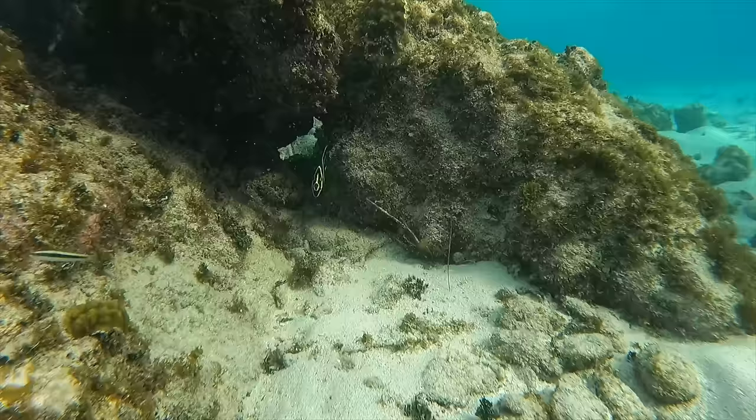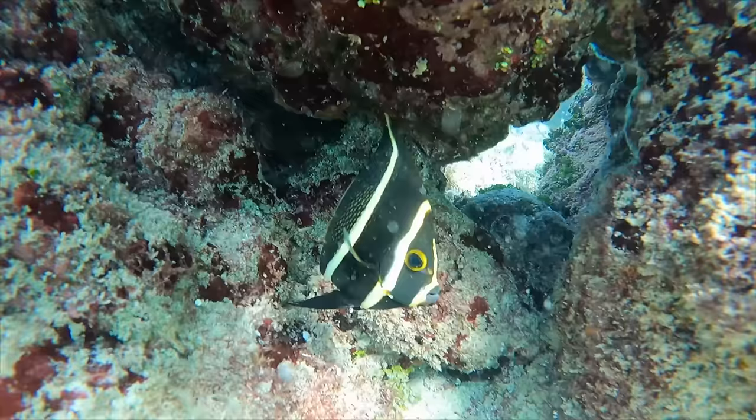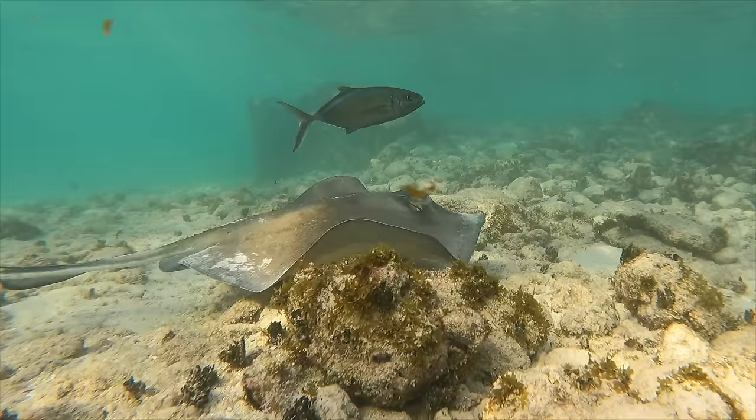And this was neat. I don't know what that is. This is the first time I've ever seen it. It sort of looks like a spadefish to me, but I've never seen a yellow striped spadefish before. Beautiful. And that's what I'm talking about, where every time you go out, I've been out snorkeling tons of times and I've never seen that fish before. So that was really, really interesting.